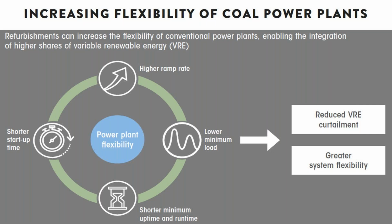Now let's begin with increased flexibility of coal power plants. With increasing share of variable renewable power in the electricity system, coal power plants are increasingly required to operate flexibly with wider load range, faster ramping, and frequent starts to balance the grid. Technologies and measures exist, and the options are extensive to enhance the flexibility of conventional coal power plants.